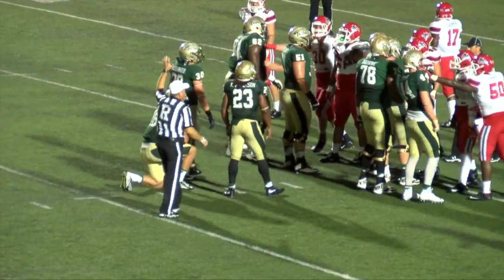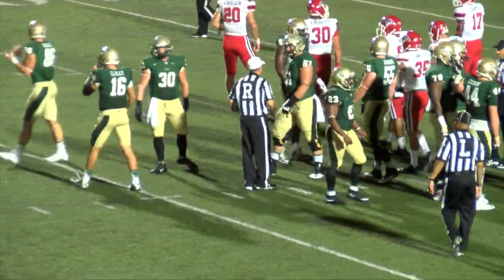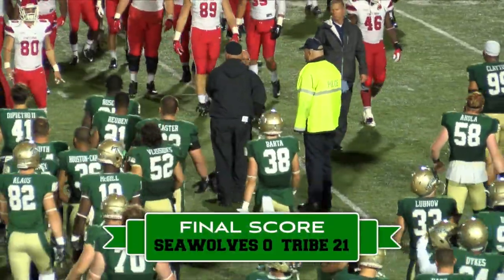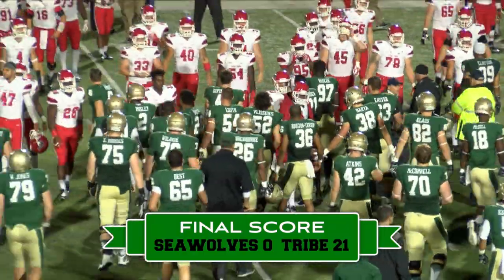Kneel down and the ball game is over. Here at Zabel Stadium for the final score: 21 for William & Mary, nothing for Stony Brook.